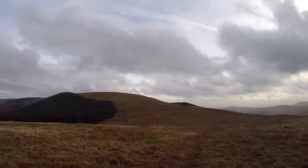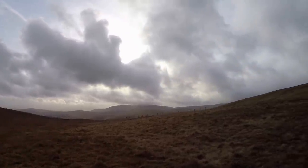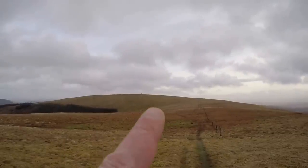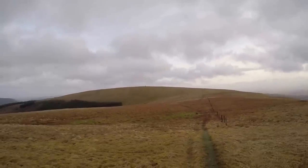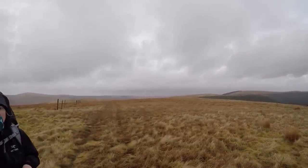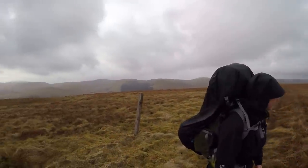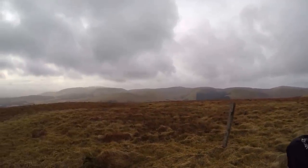Quite blustery up here on the tops, but we've got quite good views all around. There she blows, guys, just on the horizon there. That's the arch where we'll be camping tonight, Benbrack. Yeah, we're going to come across this open moorland. We've really been giving it what for, like a pair of bog trotters. But very atmospheric, very windy.